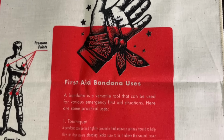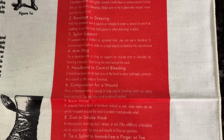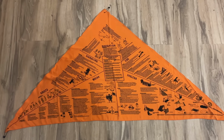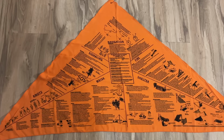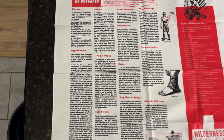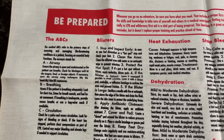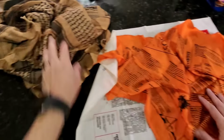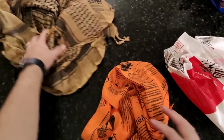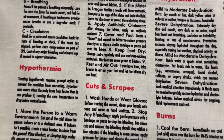I've got a couple, one that has first aid procedures on it, whether that's tying a splint to somebody, what to do in different situations. I've got an orange one that has information about navigation, fire starting, shelter, water collection and purification, a number of different things. But these are one of those items that you might as well have something that's going to be useful. You should probably already have a bandana or a schmog in your bug out bag, your car, or probably have a few of them lying around. So it doesn't hurt to have some that have this information on them.